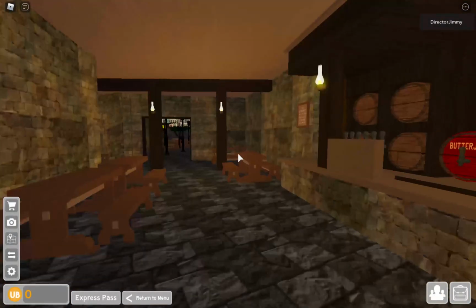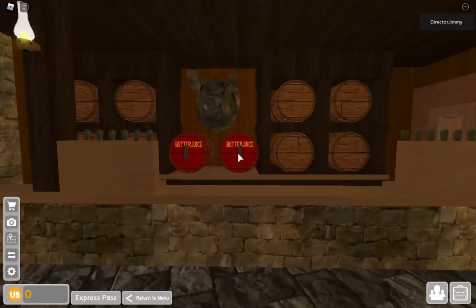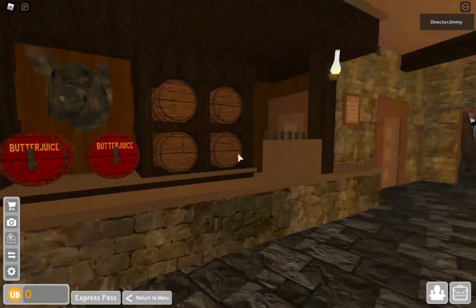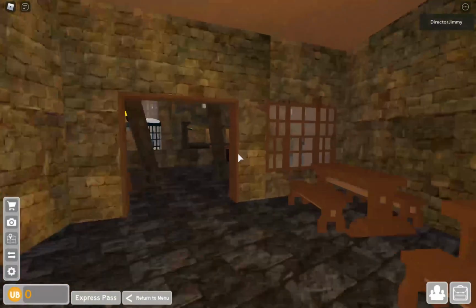And whenever it actually has the Hog's Head in the bar, holy smoke, it does. Will it move? Will it move? Oh my god. That's dope. Come on. You can actually listen right now.